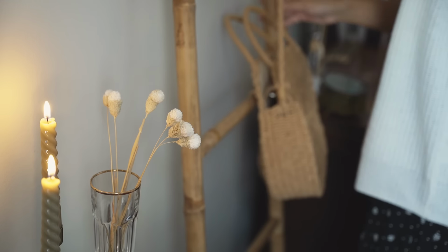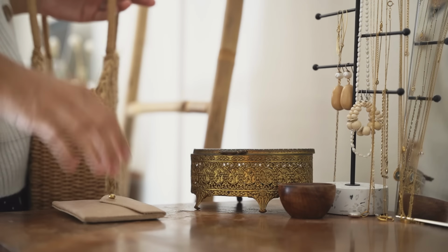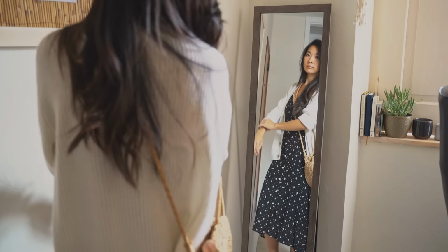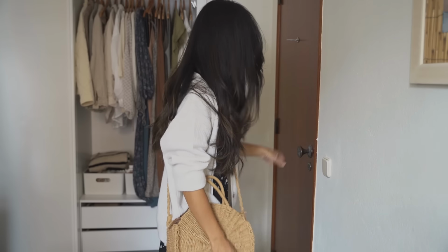I still try to keep things simple and minimal, but I don't obsess about the number of items in my closet. And now, I feel like I have a full collection of carefully picked out pieces for all kinds of life situations. So you might be wondering, what does a flexible minimalist wardrobe look like? Well, let me show you.